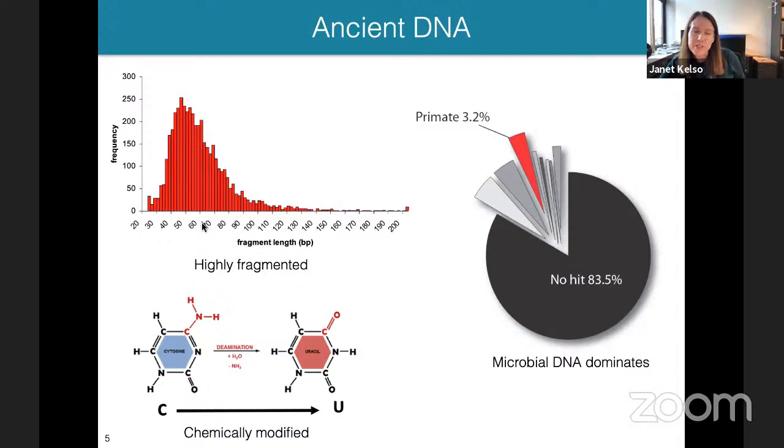And this short length leads to issues both in the lab with retrieval of DNA, but also on the computational side, which is what my group is worried about, for the alignment of these sequences. Because you can see that in this quite good sample, a large proportion of your reads are in the sort of 30 to 50 base pair range, which are not easy to align uniquely to a reference genome and therefore to identify the ancient hominin sequences.